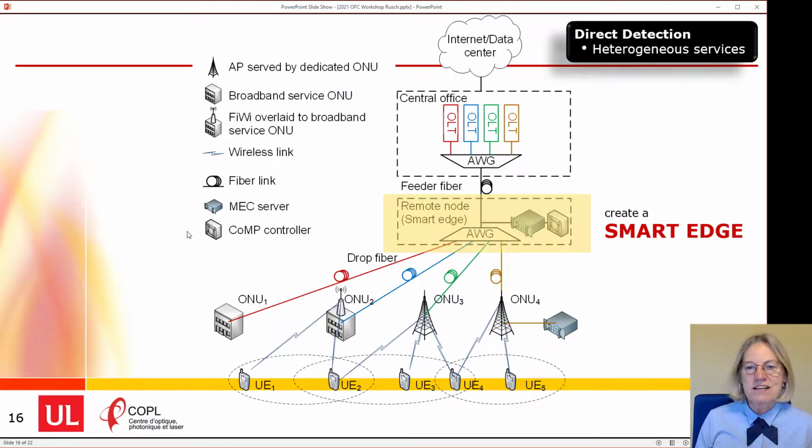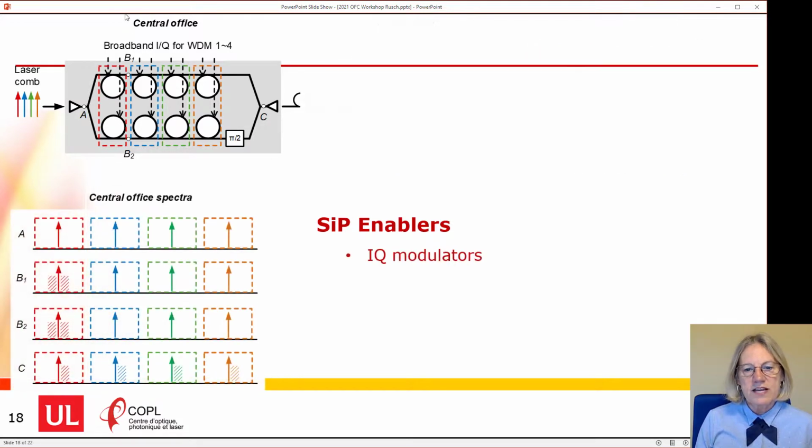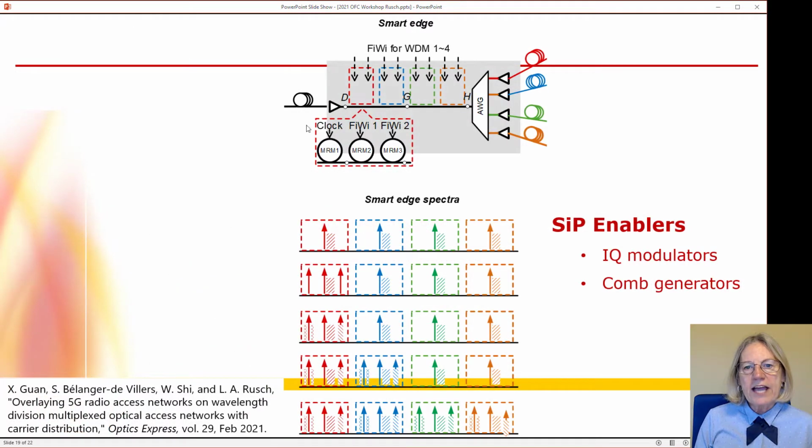So how do we achieve this migration of a passive optical network to a version with a smart edge? Well, we can use silicon photonics as enablers at many, many steps along here, from the central office to the smart edge to the optical network units at the customer premises. For instance, if we start with the central office, we could use a laser comb as the input and have a bus structure of the MRMs, IQ MRM modulators. If we look at the smart edge, we could use a modulator to create small comb generators. So we could have a main frequency and create a couple extra comb lines, and those extra comb lines, we could use microwave modulators to add onto them the radio over fiber for transmission to the 5G antennas.